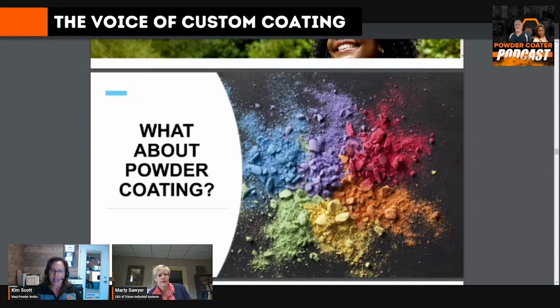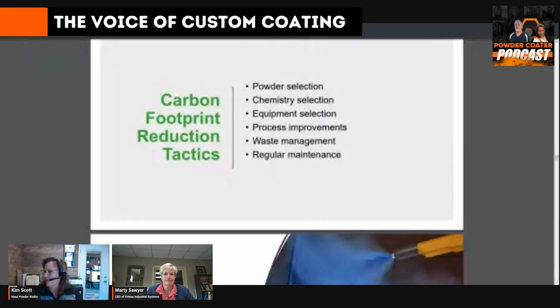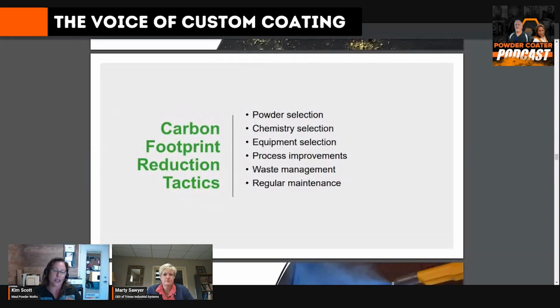Okay, so getting back, let's talk about what it means for powder coating. This slide is about tactics for reducing your carbon footprint. We touched on this earlier, which is powder selection. Are you going to purchase something from a multinational company that is working on being paper free, as an example?